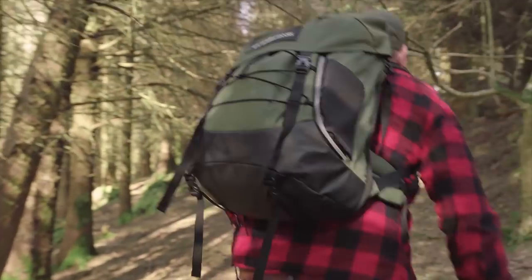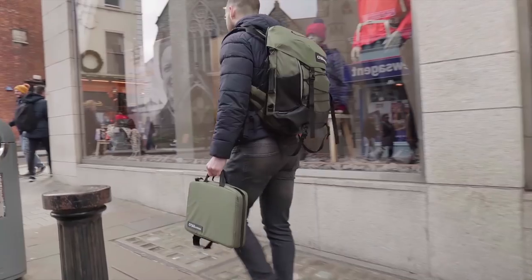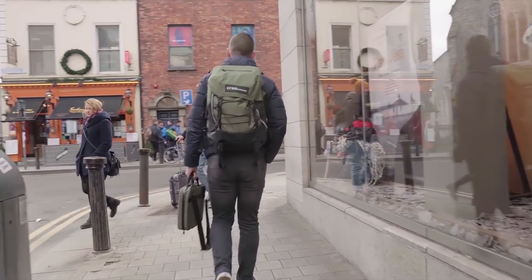Designed for the great outdoors, but easily adaptable as a city pack. And it integrates beautifully with the Crua armor.